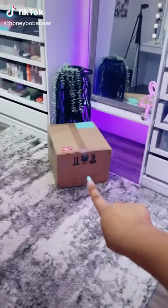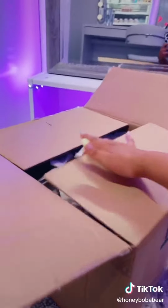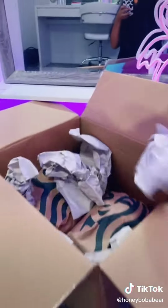Mm-hmm. This is so good. Imagine banana. Got me this box. It's kind of heavy and I have no idea what's in it, so let's open it. I hope this isn't payback for the lip filler prank. I'm so scared. If it's a bug, I will send mountains to your house. My mom has a phobia of mountains.